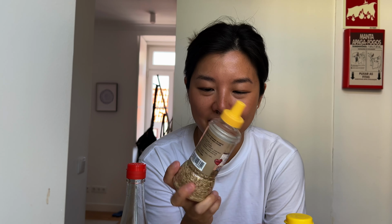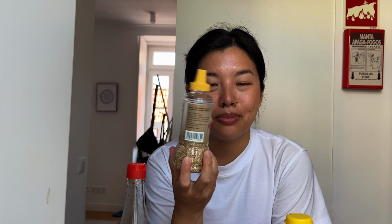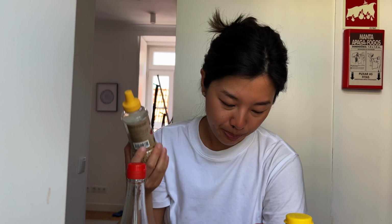Roasted sesame seeds. I really like roasted sesame seeds just for the aroma that it adds to stuff, and then just a little bit of texture to basically anything. And I probably actually overuse it, but I don't care.